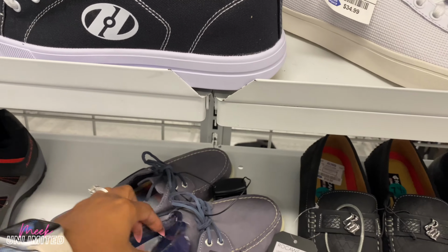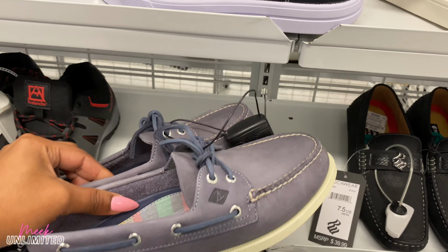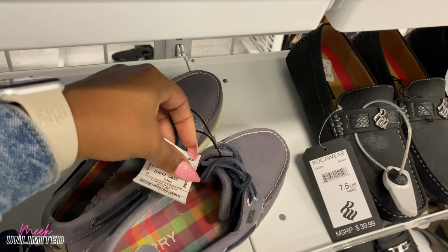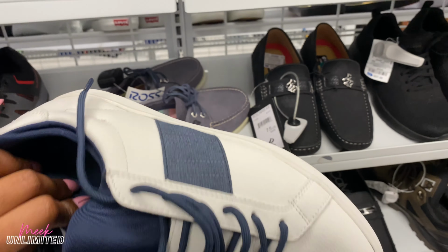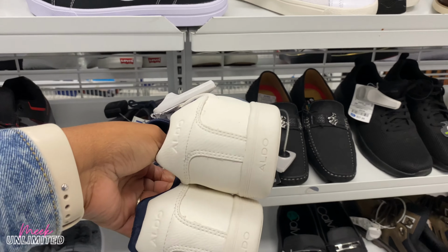Okay guys, let's look at a few of the men's shoes. What is this? I have some Sperry's here. I like this color. These are $39.99. They have some Aldo shoes right here too, tennis shoes. These are on clearance for $22.99. Not bad for some Aldo.